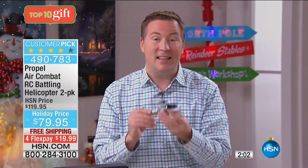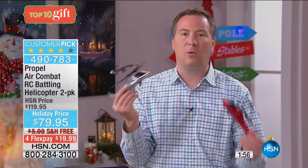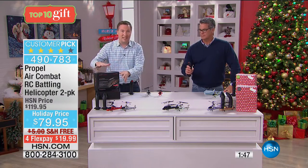You crash, the foam breaks, it's never gonna fly again. This is reinforced, designed to crash, designed to fly, designed for hours and hours of fun. And a lot of people wonder, how long will this last? We've been flying these in our house for almost 2 years. They still hold a charge. They last about 15 minutes on each charge, and everybody gets an individual box.